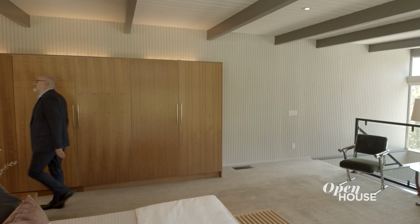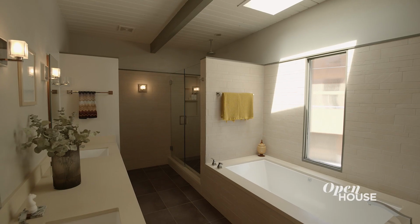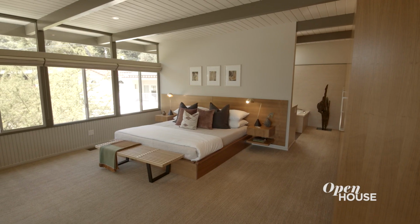It has seamless flow into this beautiful bathroom with a separate tub and shower and beautiful finishes. So it really completes this environment where you are waking up in the morning and you really feel surrounded by a level of luxury and tranquility.